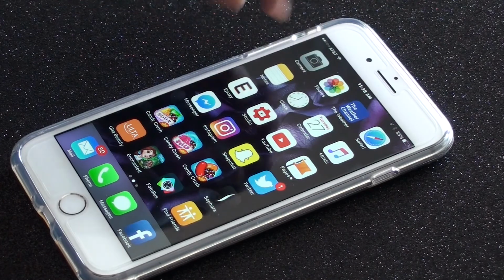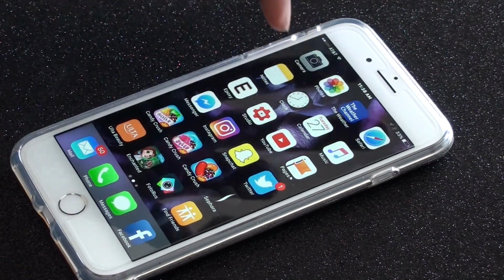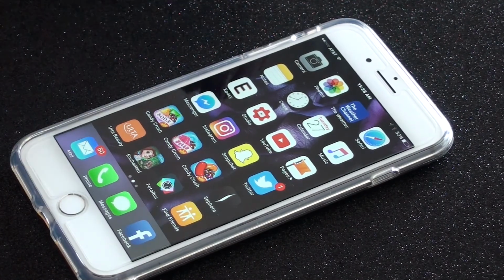I have my calendar, which funny enough, I actually don't use the calendar on here at all for anything other than just a quick reference of what today is. I don't know, I've never gotten into electronic calendars.